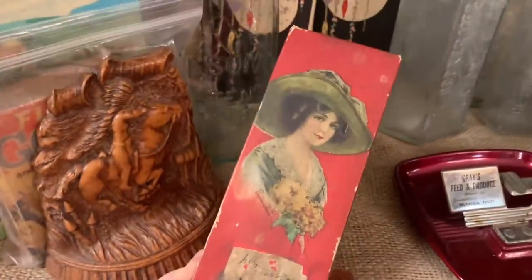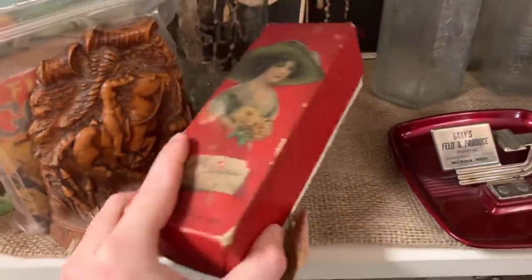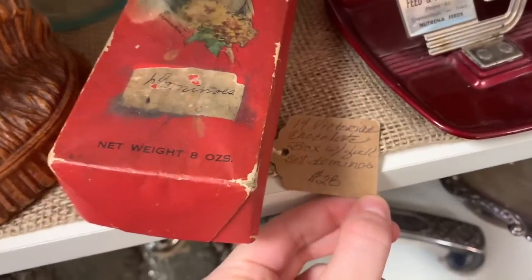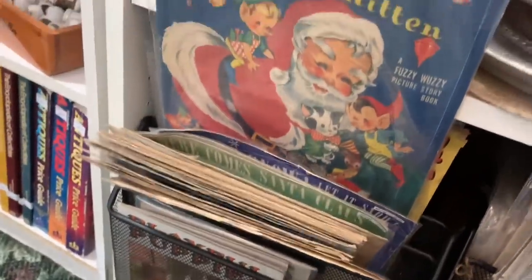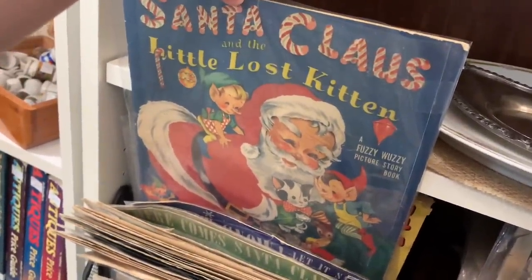I want this so bad for the bedroom, but I cannot spend $28 on a piece that I would only pull out for Christmas. If it was neutral, maybe I would do it, to use all the time, but I think it's so gorgeous.